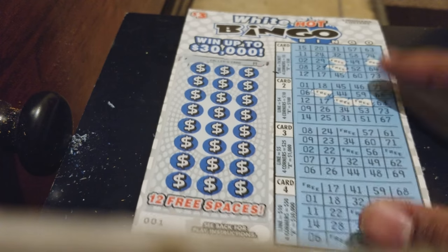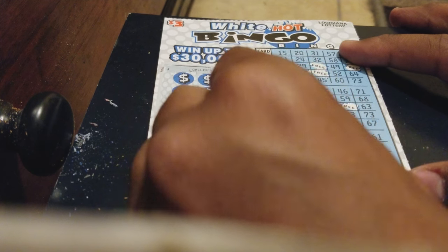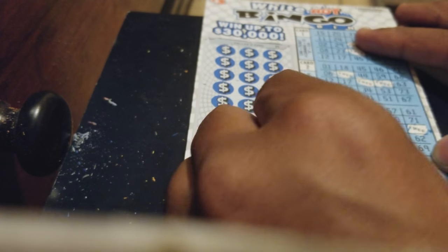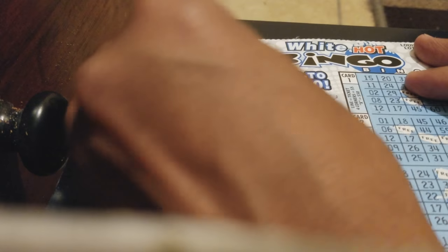I'm gonna scratch off all the free spaces. Just scratching off the free spaces, there are a total of 12 of them. Three per each game, and there are four games per card. Okay.